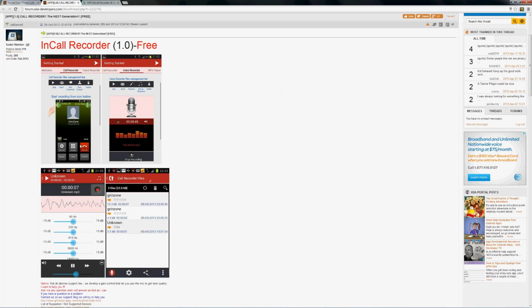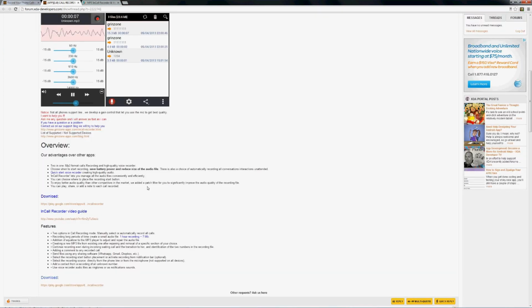The thread gives us a few pictures of what the application looks like. Again, with a voice recorder, it gives us an overview of what the application can do as far as the quality of the audio, location, what you can do with the files. The other thing is it gives us a link to download the application, and a quick video guide, which I'll show you a link to in the Google Play app.